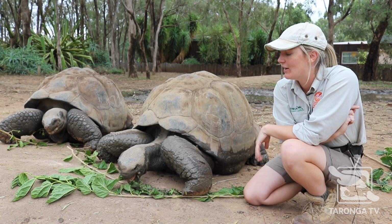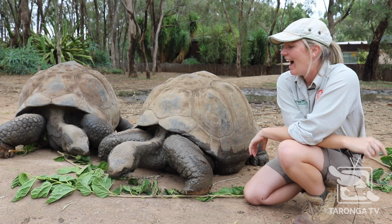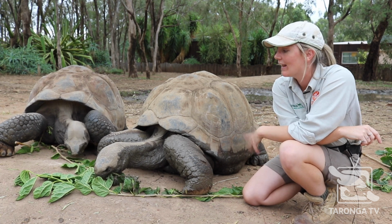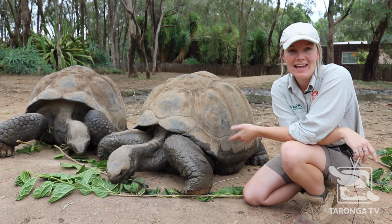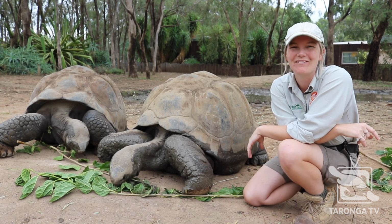Every afternoon here at the zoo we give the tortoises a different type of browse. Mulberry is one of their favourites, as you can see, but they also get hibiscus flowers, rose flowers, Chinese elm leaves, kurrajong, and elephant grass is another favourite. We also feed them quite a lot of meadow hay and fresh grass, and once a week they get a big tub of fruits and vegetables, which is probably their favourite day of the week.